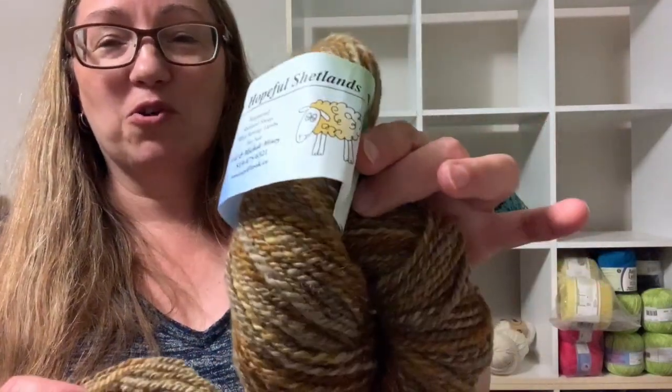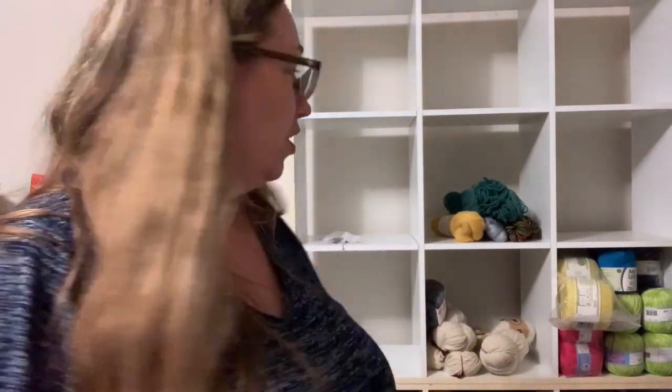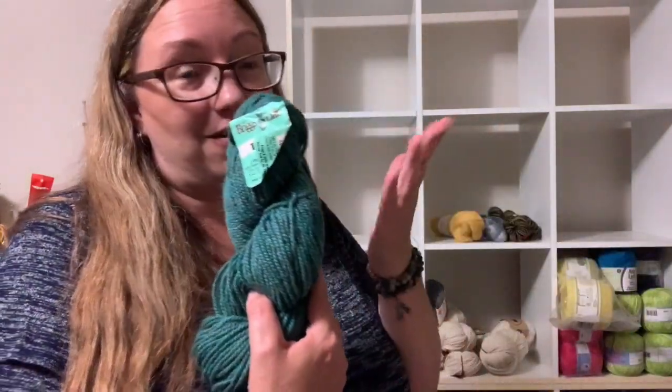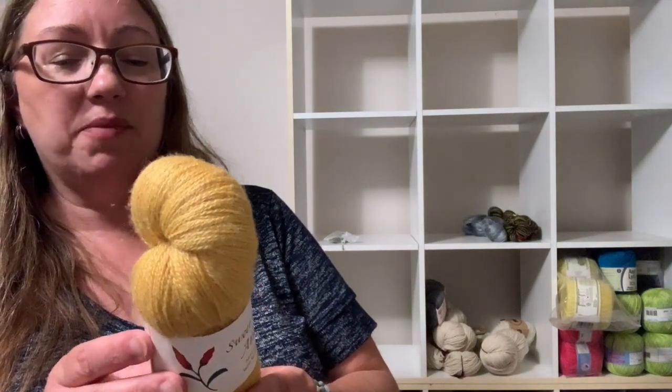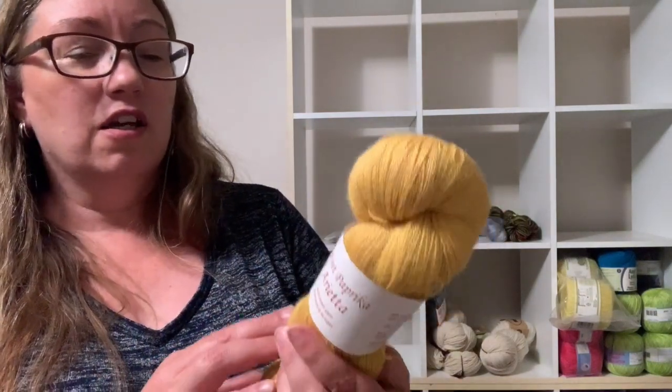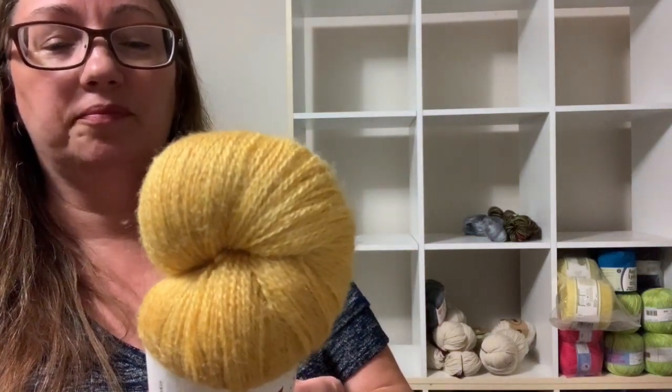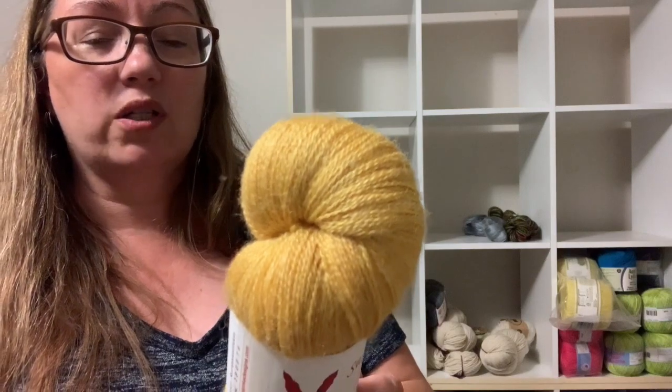And look at this. More Shetland. And look at those colors. Beautiful. Wonderful. All right. So what was this? This was some Briggs & Little. This is gorgeous. I think this is lace weight too. I bought this, I know, at a show in Toronto. Might have been the Knitter's Frolic. Anyways, Sweet Paprika. Isn't the color beautiful?